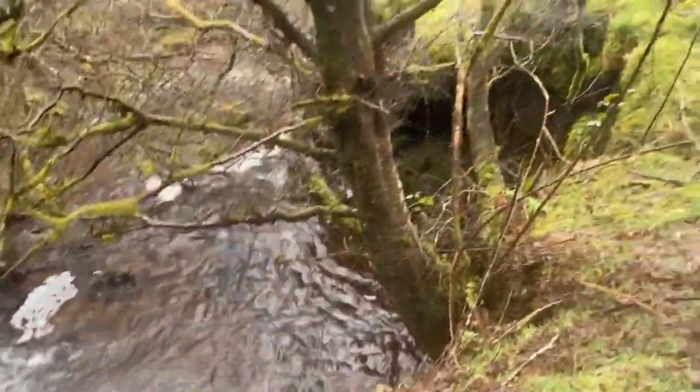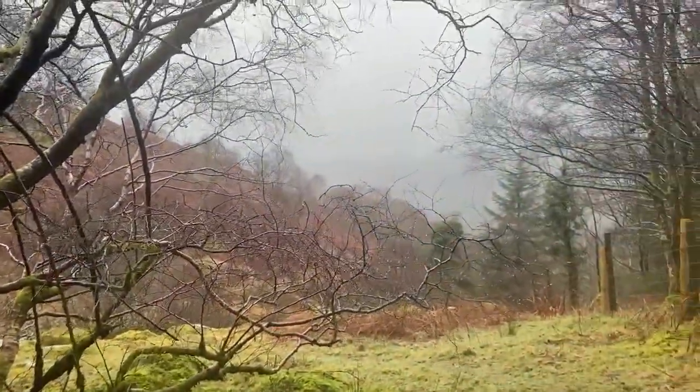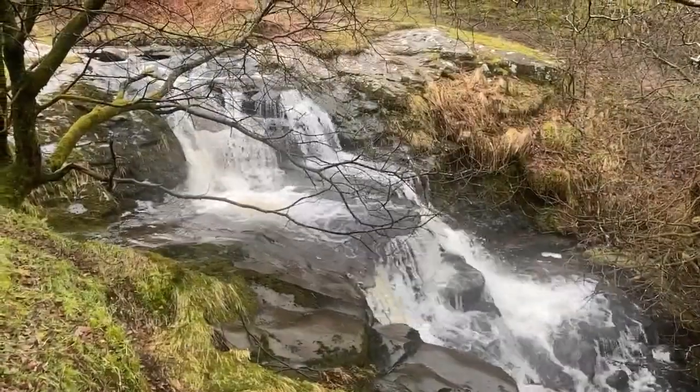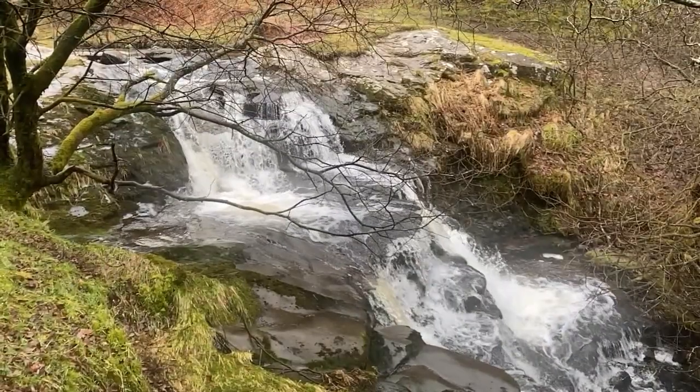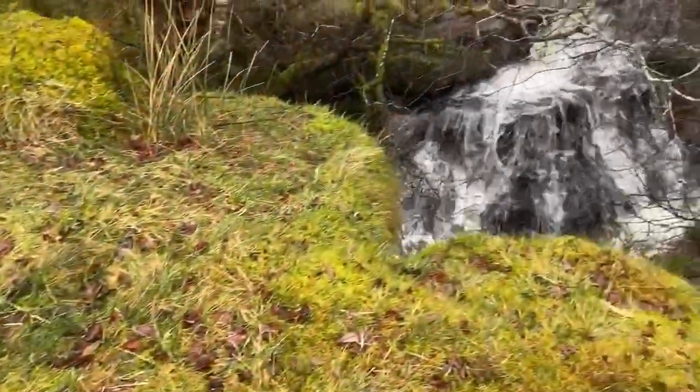The start of the hike takes you downhill. It's quite a steep downhill, but it's not too bad. It's a well-maintained path. And the entire circular route itself is about 1.5 to 2 miles long. So it's a lovely hike that most people can do.